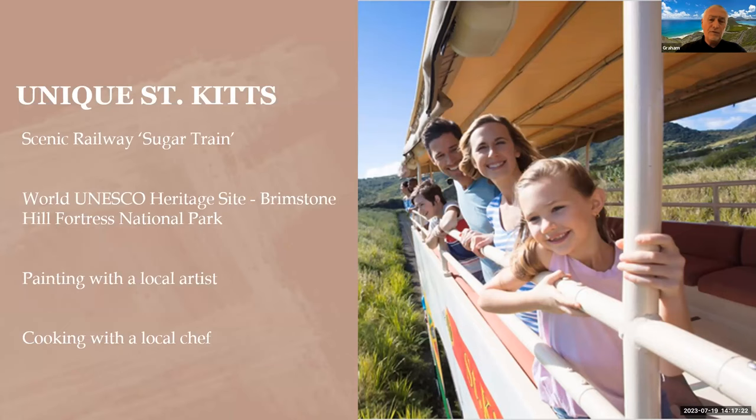And one of the most beautiful things I ever see when I'm on the island is you go along the sugar train, the local boys and girls will come out and give you a beautiful wave and, you know, smiles, and it just brightens up your day. And that just goes into the whole thing about immersing yourself into the culture and the people. They are some of the friendliest, most genuine people you will ever meet.